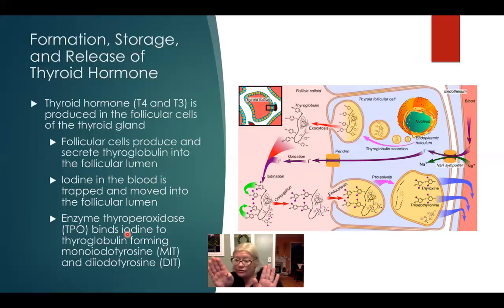All right, so quick review right now. Follicular cells: thyroglobulin is made in the follicular cells and pushed into the lumen. Iodine is taken out of the blood, moved through the cell, and pushed into the lumen. Iodine and thyroglobulin are in the lumen. The enzyme TPO comes along. If it adds two iodines to the thyroglobulin, we have diiodotyrosine, DIT. If it adds just one iodine, we have MIT, or monoiodotyrosine.